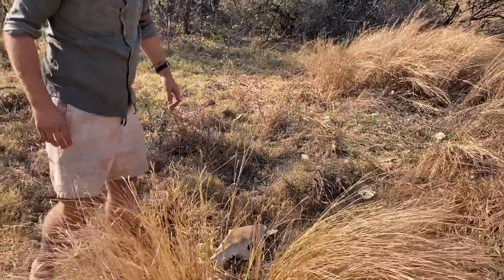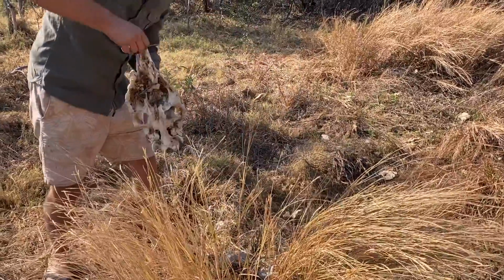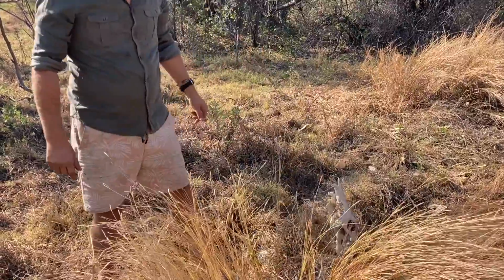This was just a zebra skull that I found on the side of the road. Just wanted to have a look at it. I think it's a zebra skull. To be honest, I stand to be corrected if it's not.